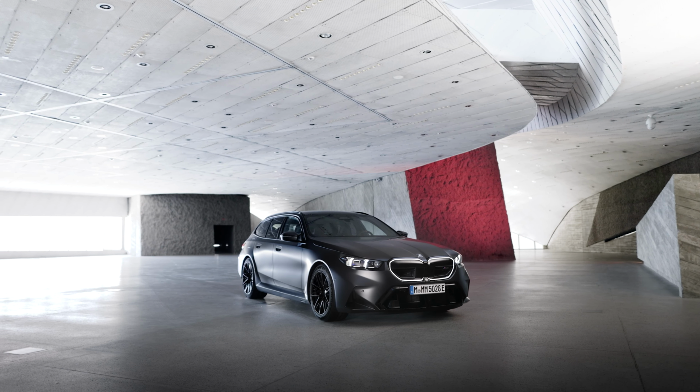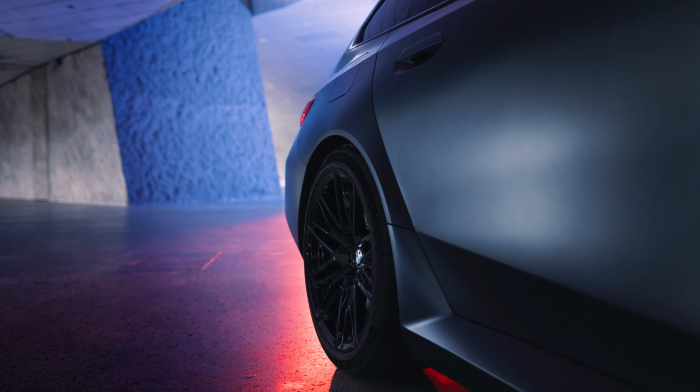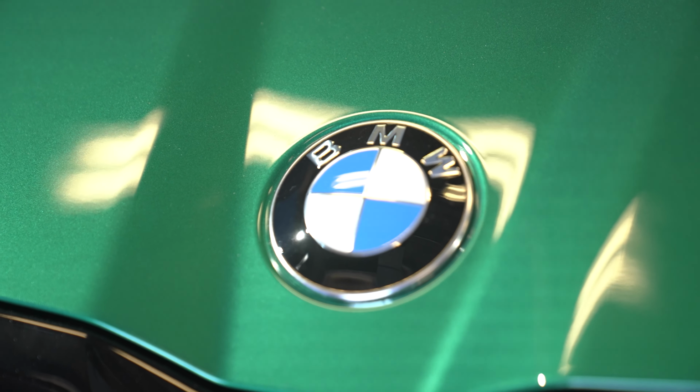Now, to wrap things up, customization options through BMW's Individual program offer a variety of exterior colors and premium leather interiors as well. And like I believe I mentioned in the beginning, production is set to begin later this year, with US deliveries expected in early 2025.